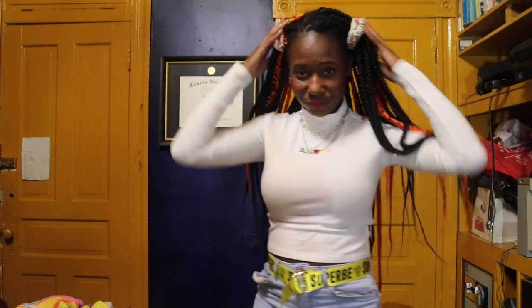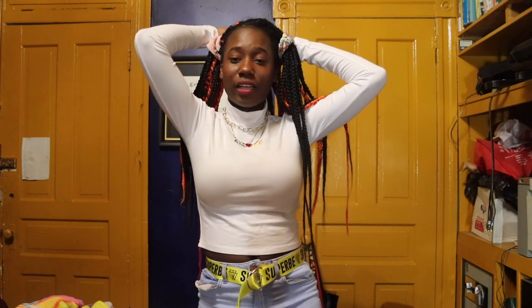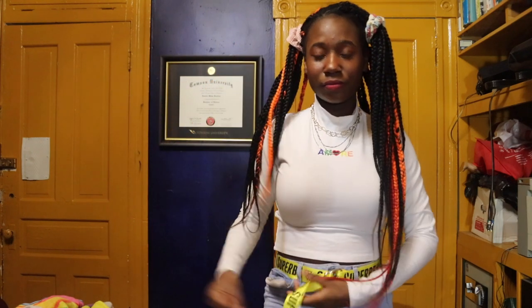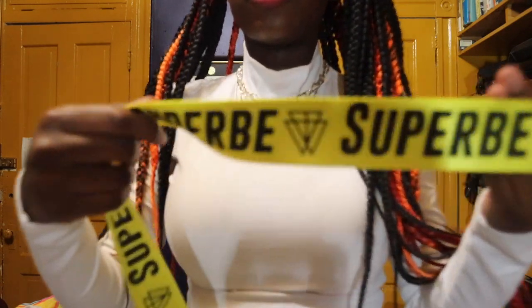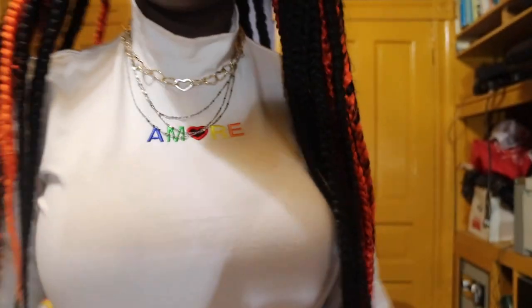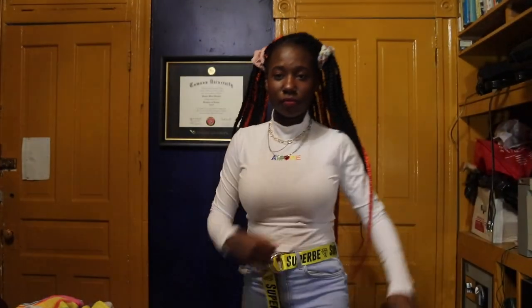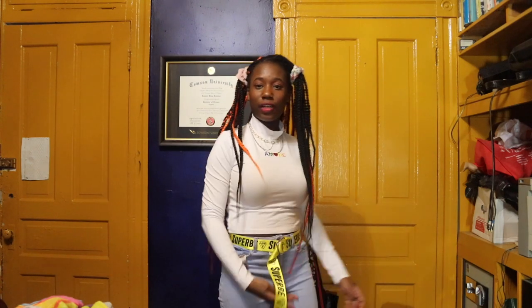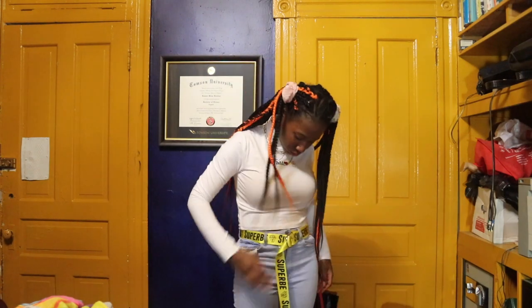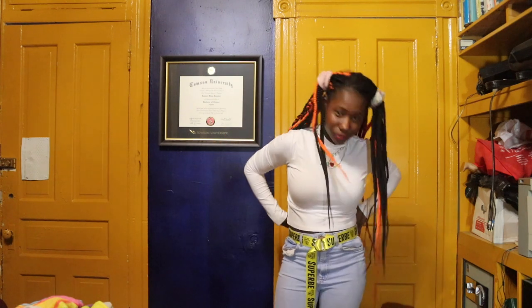Okay, so I really love this outfit. Of course, it's not exact to what they wear, but I tried to incorporate a bright neon yellow that's in this belt and this white shirt. I feel like it goes perfect with these jeans. But I think this belt really ties the outfit together. It's very long, so it hangs really long. I think it's really cute.